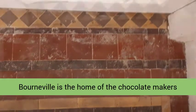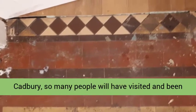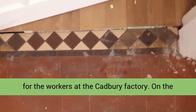Bournville is the home of the chocolate makers Cadbury, so many people will have visited and been aware of the area. Many of the houses were built for the workers at the Cadbury factory.